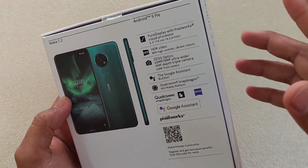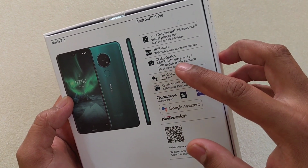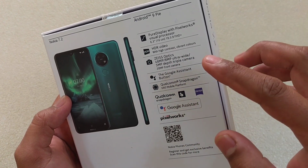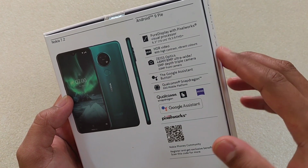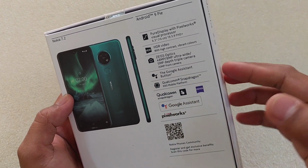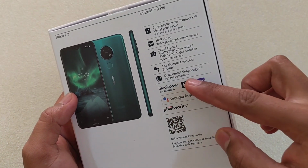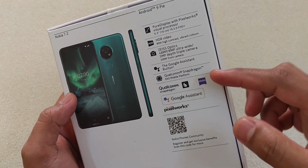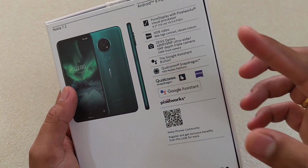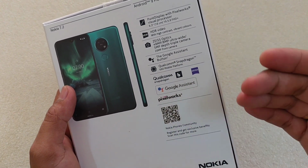And it is obviously having this HDR support, Zeiss optics, triple cameras, 48 megapixel, 8 megapixel ultra wide sensor and 5 megapixel depth sensor, and the front camera is of 20 megapixel. It is having dedicated Google Assistant button, so we'll be checking on that as well. Qualcomm's 660 processor. This is the only worry, if you ask me. That's the only thing that I didn't like about this device. Now, yeah, these are the things that they have mentioned on this box.